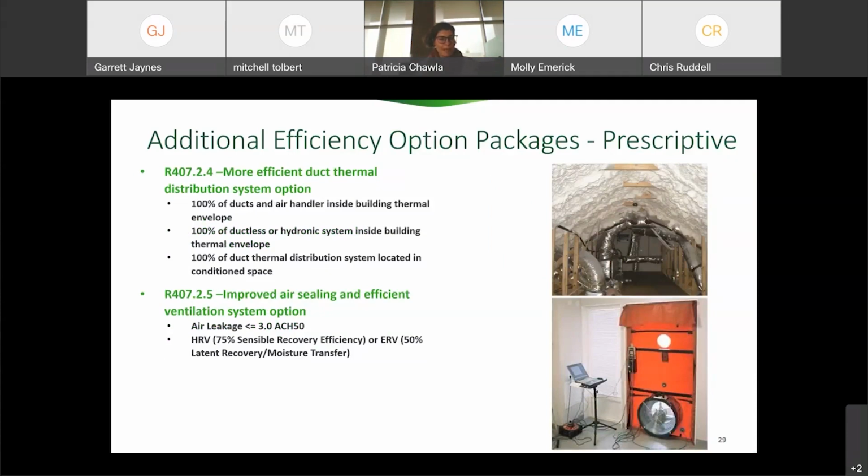But what if you pick that ERI path? Well, if you pick that one, then you just have to be 5% better on your ERI, which is generally 1 to 2 index points.